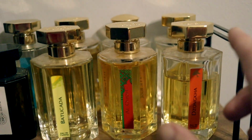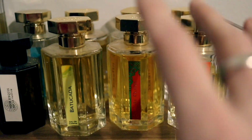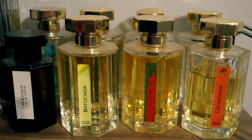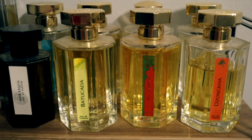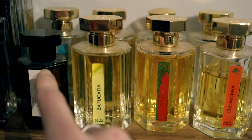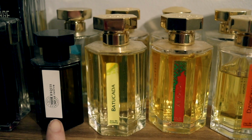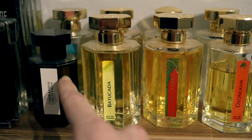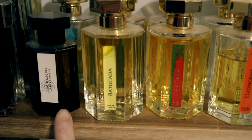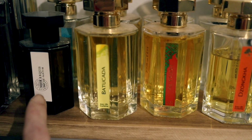And then I've got quite a few L'Artisan Parfumeur perfumes. These are all great, and I think they're a brand that people overlook all the time, really. So you got Noir Exquis, first of all, which is basically a better version of By the Fireplace by Maison Margiela. It's kind of a niche version of By the Fireplace. I think it's better all round, but it is very, very similar.